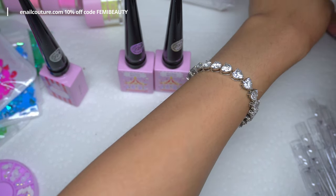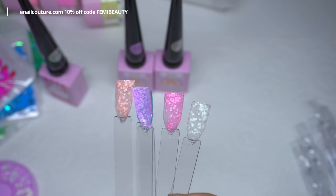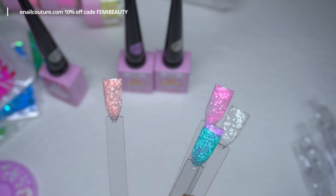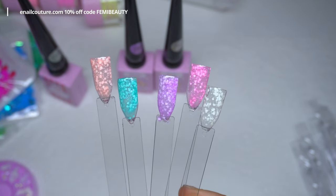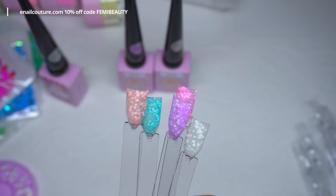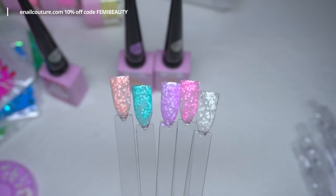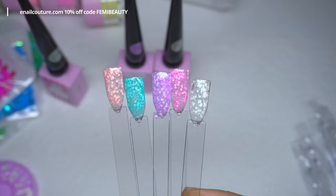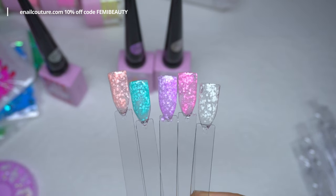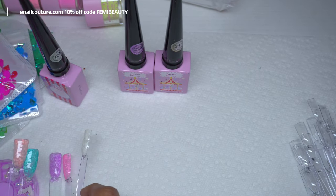Okay, so these are all the cheese candies. White, purple. These are hella cute. It reminds me of speckled eggs. I love it. If I can just arrange them. Okay, here we go. So those are the new fun gels. I'm gonna put those to the side.